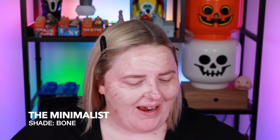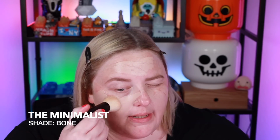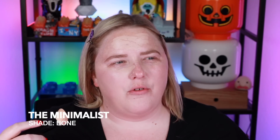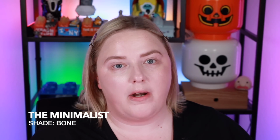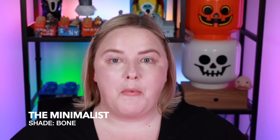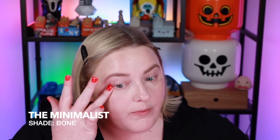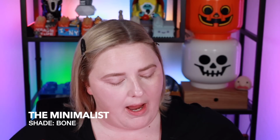I also love that I don't need to set this product down at all. I don't need to use a powder, and if I do need to layer it, it doesn't get cakey and just, I don't know, shitty. And it also doesn't crease. Like I can put this product under my eyes. I don't need to set it with powder. I feel like there's a very small list of products that actually do that, especially in the complexion stick department.